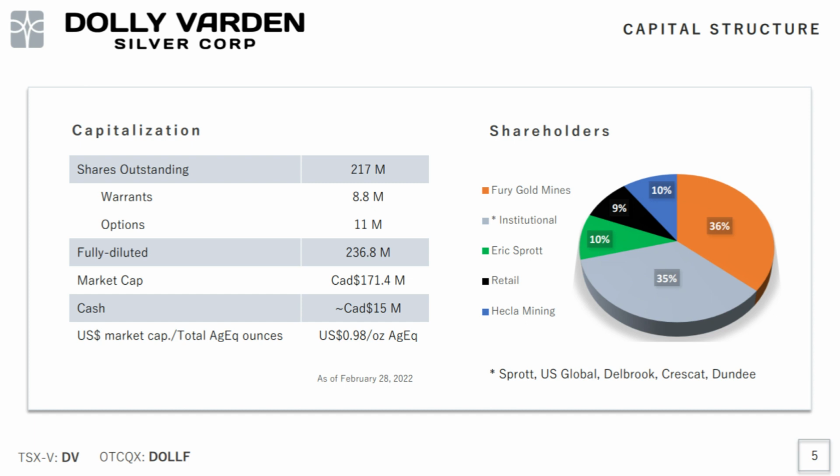And I talked about being in the Golden Triangle, and I talked about Newcrest and Newmont and Hecla and Yamana and Teck. There's a lot of activity that's occurring here, a lot of takeovers, and we're at a time where we're seeing increased M&A activity in the sector. So I have a lot of confidence that Dolly Varden is going to be successful on multiple fronts.